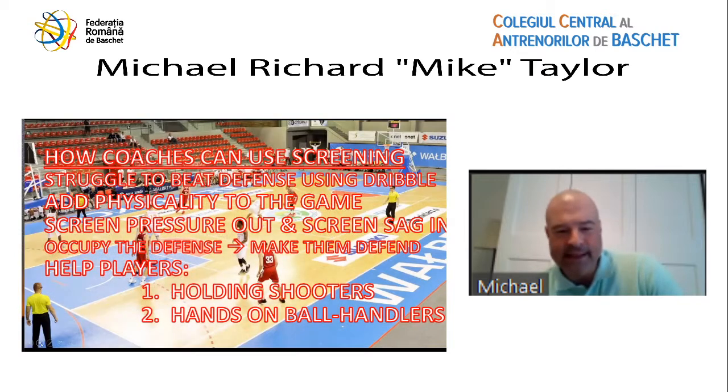I hope you can read this. I recognized too late before I could change it. The font is not very clear, but it's basically how coaches can use screening to help their team.